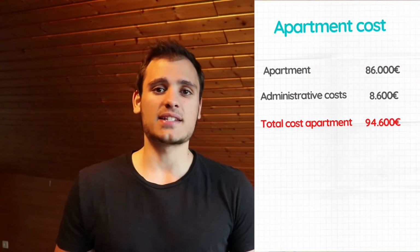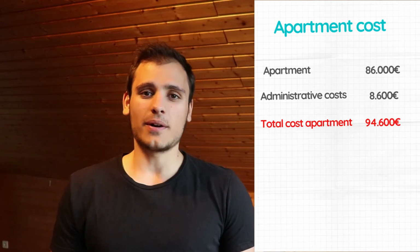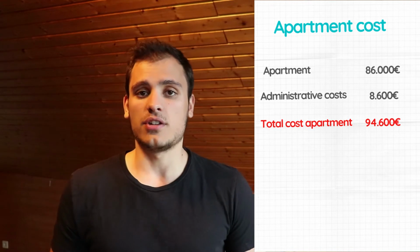In any case, let's leave all of these suggestions based on personal experience, and go over the returns that we are making from the property that we ended up buying. First important, and I would say very, very, very important thing is the buying price of the property. In our case, it was a total of 94,600 euros, which includes the 86,000 that the property cost itself, plus all the administrative fees and commissions for the broker and so on, of 8,600 euros.